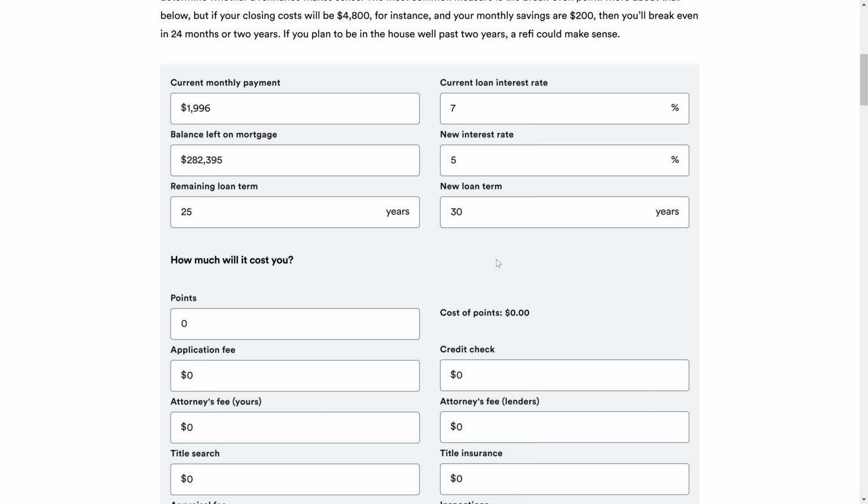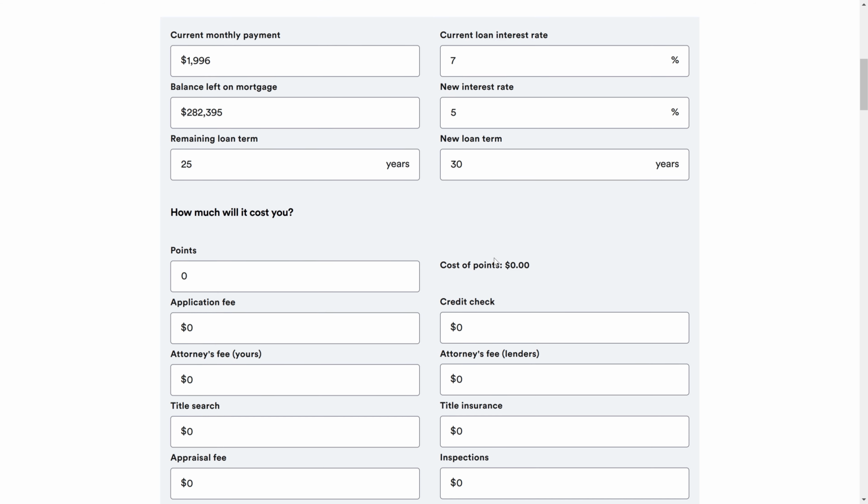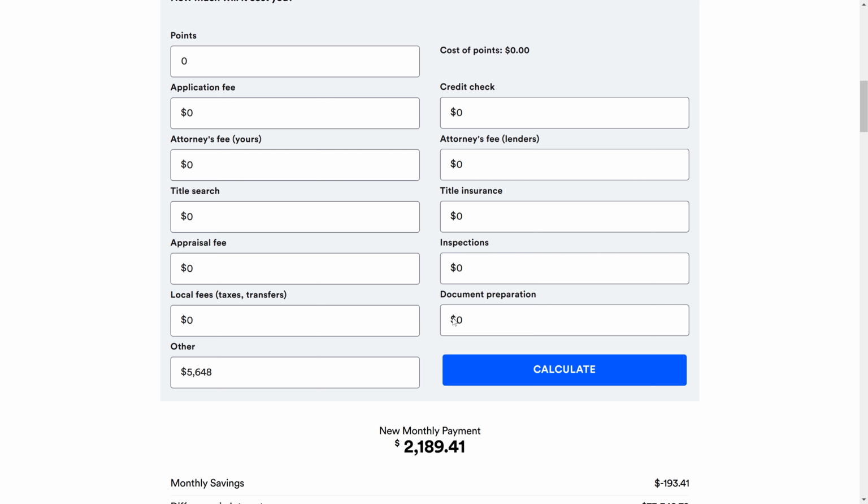As I mentioned before, it could be either 30, 20, 15 or 10 years. Let's roll with 30 years for now. Next are closing costs. Here you see a breakdown by each line item. I won't enter individual amounts. Rather, I assume that you got 2% closing cost, or $5.6 thousand, on your remaining balance of $282K. I will enter it just here in the other category.